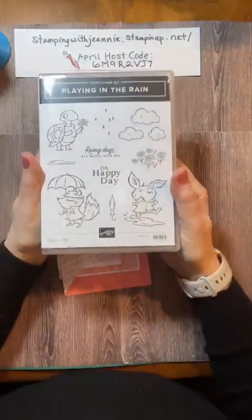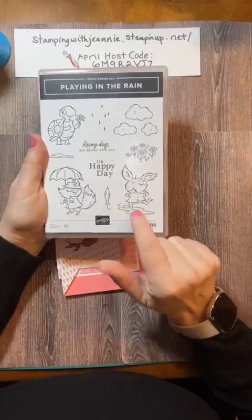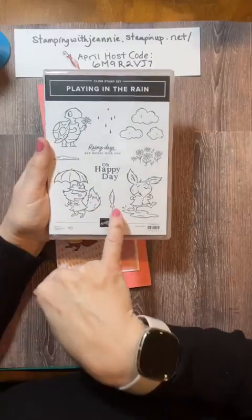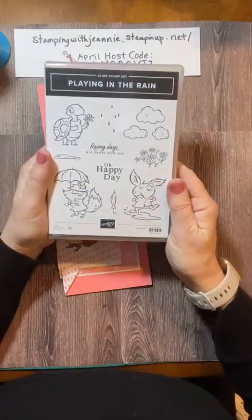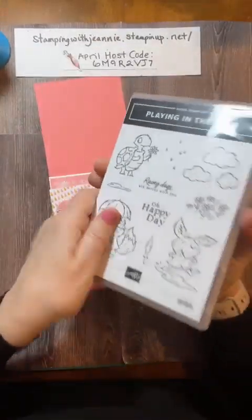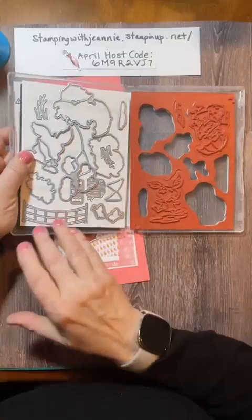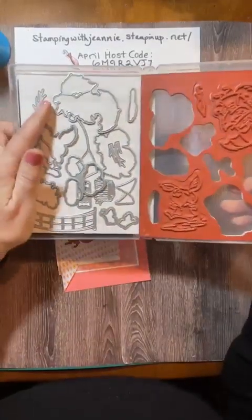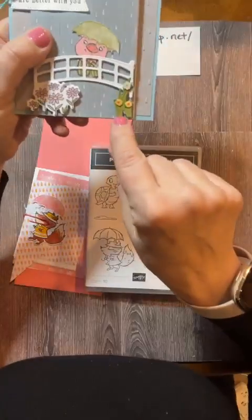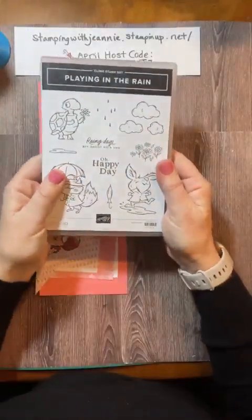This is the Playing in the Rain stamp set. You've got your clouds, you've got your flowers, you've got your bunny stamp in the puddle, you've got your fox, you've got your turtle, oh happy day, and rainy days are better with you, and of course your umbrella and your raindrops. All of these have dies, I believe, except for the flowers. The flowers, I don't think have a die from what I can remember, and if they do, I don't think I have it. So, oh, there's also kites, there's the bridge, there's butterflies, there's a little bit of grass that you can put, and I did that when I made this card. I cut the grass and then I put the daisy embellishments on it. But so this is the fun Playing in the Rain stamp set.